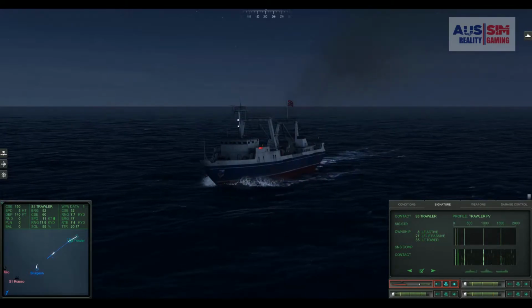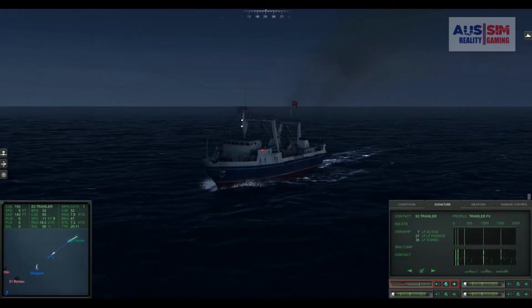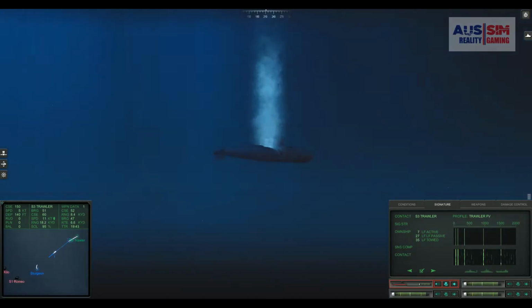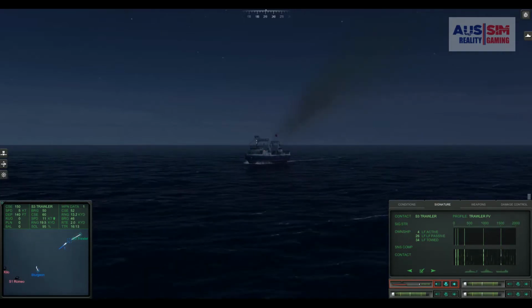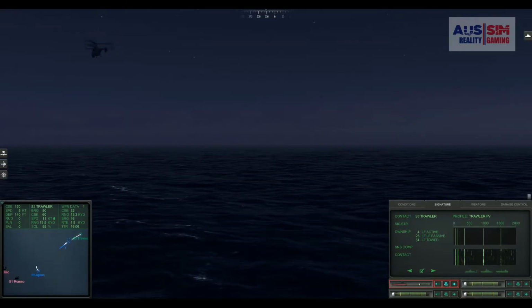Okay, torpedo's running. I may just increase time. Let's see what happens. Hit by another torpedo. No, it was the one on the ground. Oh, thank God for that. Jeez, I thought that was me for a second. Okay, torpedo's about to go active. The helicopter's dropping torpedoes.